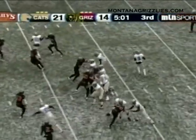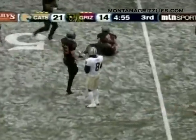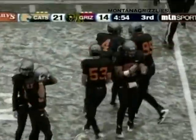Jordan. They only need a yard. They're going to throw for it. Denarius McGee now scrambling out to his right. Throws over the middle. Broken up. Incomplete. Eric Stoll.